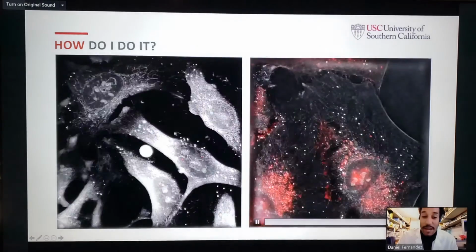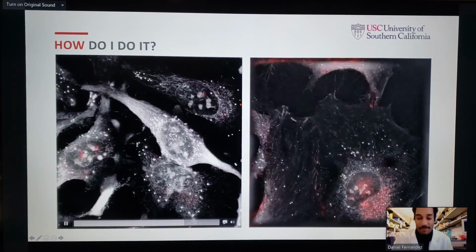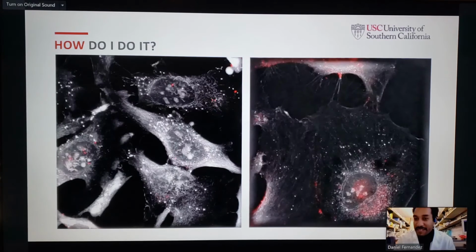This is quite different from what's happening on the left. And I only know this because this is what I do. But if you watch these videos over and over and over again, you start to pick up these differences.